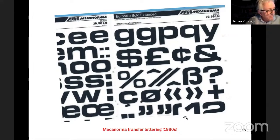Letraset's rival, Mecanorma, sold its plastic sheets of Eurostile bold extended in 16 sizes, up to 48 millimeters as the largest size. That means more than 100 points. Letraset also sold its sheets of Eurostile bold extended in many sizes. And I think the number of different sizes sold in these transfer lettering sheets certainly testifies to the popularity of Eurostile bold extended.